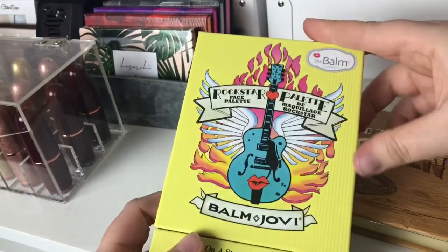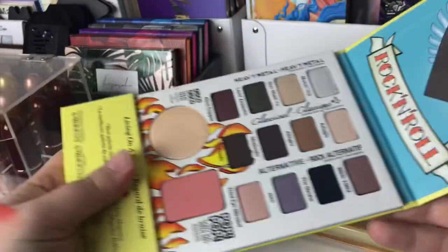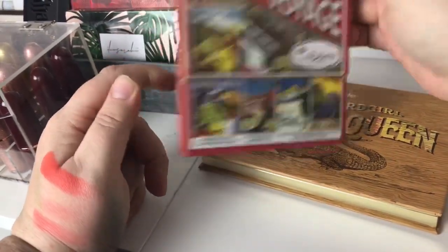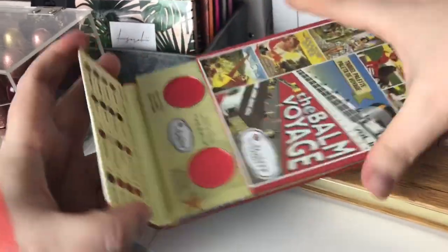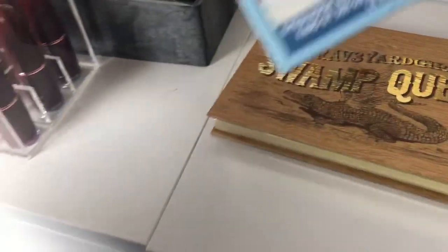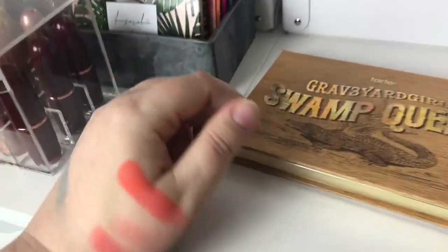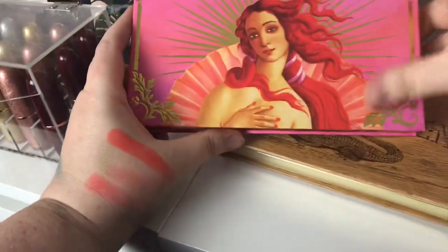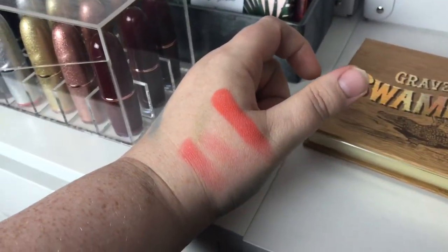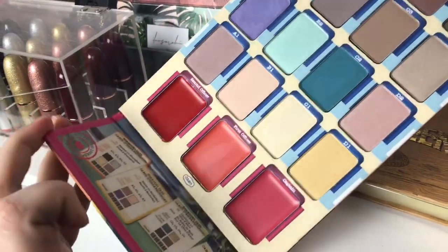And we have a lot from the Balm. We have the Rockstar palette, the Balm Yovi. It looks like this. And then we have the Balm Voyage. This must be volume 2, yeah, volume 2. I love their packaging, it's so fun. And then we have Bonsai, but instead of cream, they have something for the eyebrows in here, I think. Then we have the Venus XL. Really pretty. Oh God, I really have to sit down. And this is the Balm Voyage, the original one. It's really old.